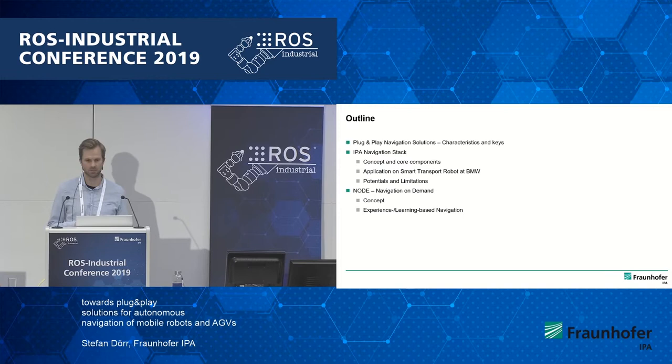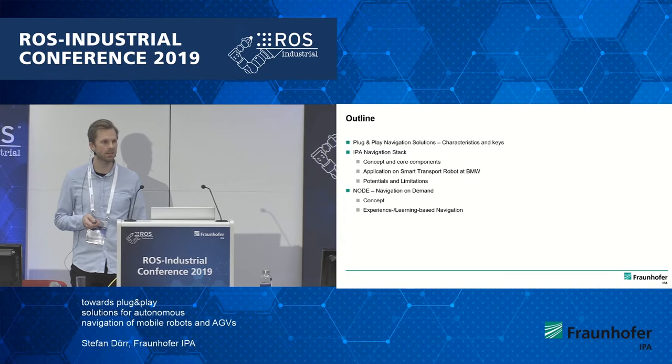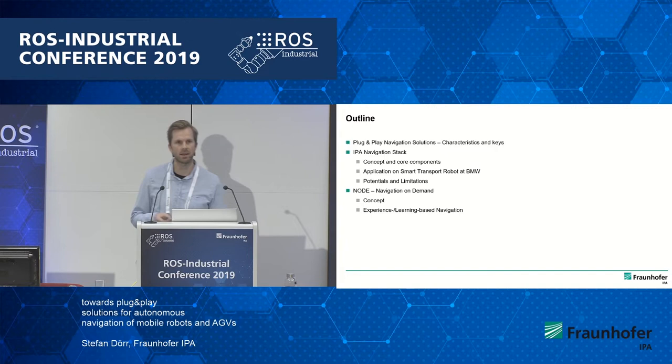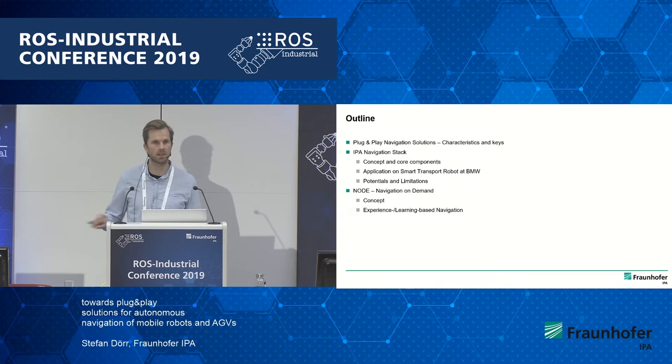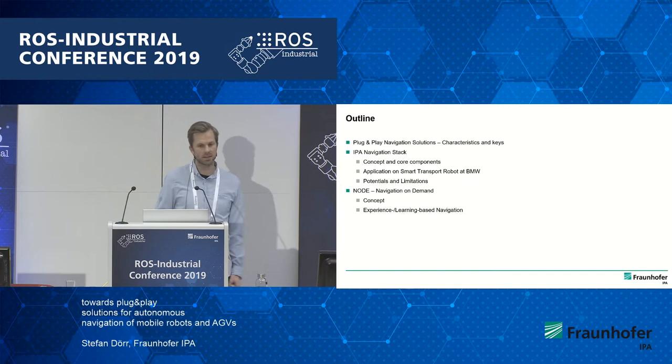So here's my agenda. I would like to start with a short intro of what we mean with plug-and-play in this particular context, then presenting our IPA navigation stack with a focus on its application to transport robots at BMW, and then also rating its performance against these plug-and-play criteria. And then my second part is about what we call node navigation on demand, which incorporates concepts of networking, cloud edge computing, and machine learning into the particular field of mobile robot navigation. So let's start.